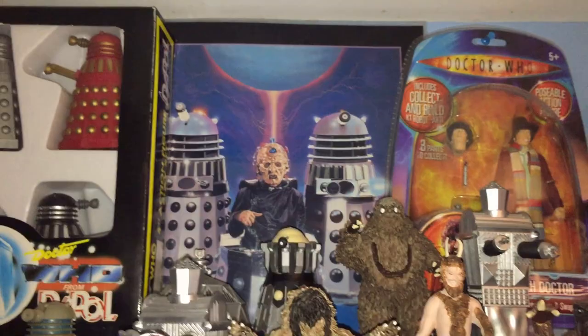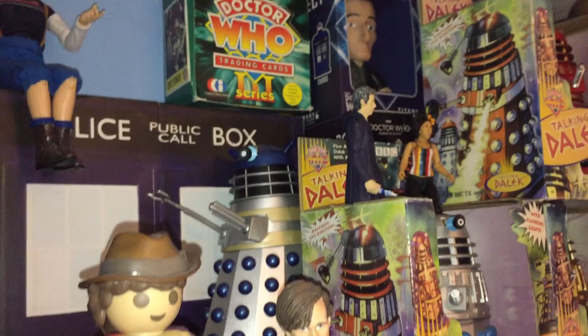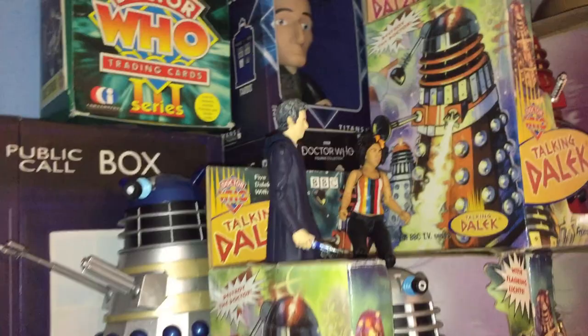And we then have some random stuff. We have Jodie Whittaker sitting on top of the brand new 13 Doctors box set, which I've got. Another Dalek there from Product Enterprise. Some Doctor Who trading cards and some strange bobblehead things. Christopher Eccleston, we've got Bill Potts and the 12th Doctor there. We've got these lovely talking Daleks from Product Enterprise. And there are some Eagle Moss sets just behind as well.